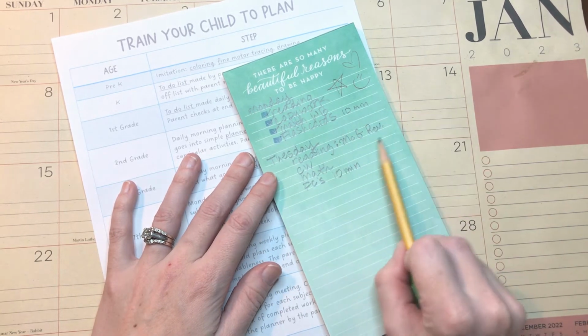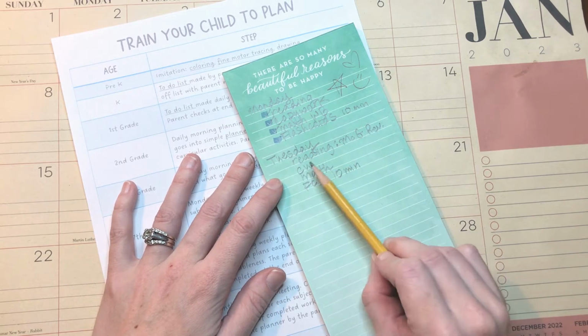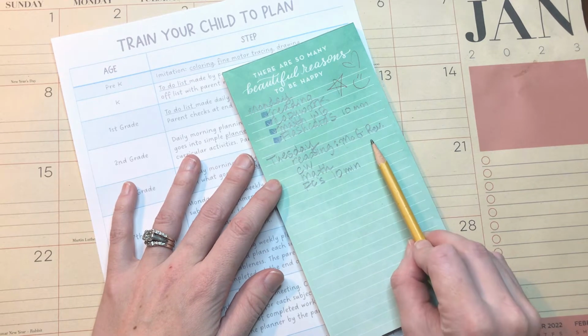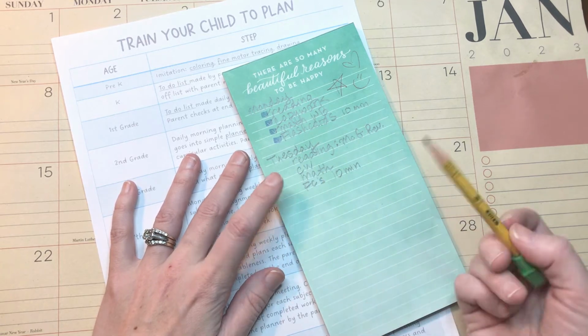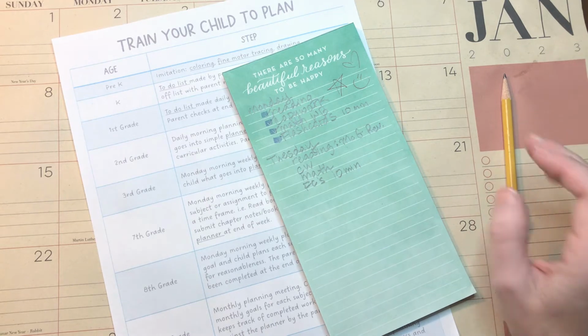They may need help learning how to do this at first. It took a couple times of me just writing it down and letting my child copy it into their planner. But now they know. Then they knew how to write it, and it wasn't a big deal. And then they get to use the highlighters now, which is exciting to them.